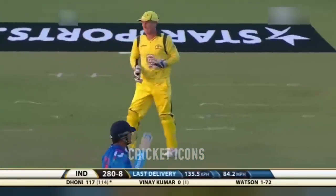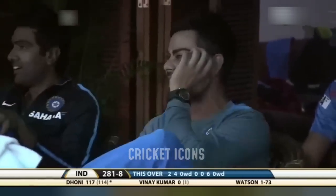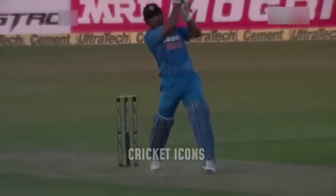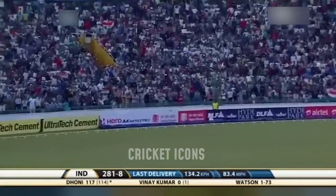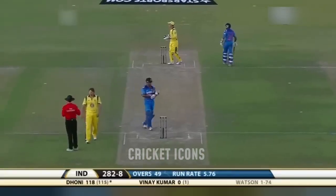Wide. Margin for error so little when you're bowling to this field. Dhoni knows he has to bowl there. Won't be surprised if he drops back in his crease as well. This is the power. Gets underneath it. And it goes way back. The 20-25 rows back in the crowd on the first tier. Chipped over the infielder. He'll take the single, keep the strike. 15 runs off that last over, 282 for 8.